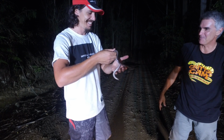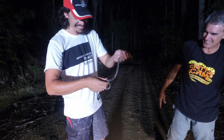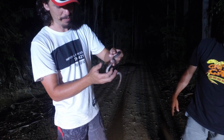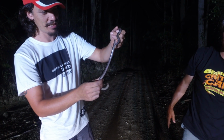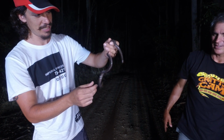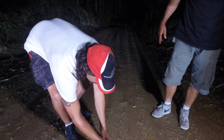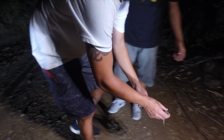That is just putrid. Oh, right? It reeks. That's a Sanchez. Yeah. Well, no. It's a big blind snake. That's the biggest one I've seen. Yeah, it's the biggest one I've ever seen, man. And he's out in the open cruising around like there's not a problem in the world.